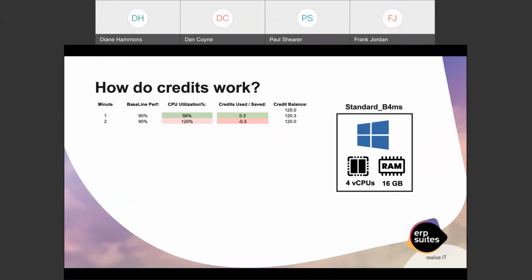So now once we go into minute number 2, we actually used 120%. This is over the baseline of 90%, so that means we've actually spent a credit, and you can see the running total there. Skipping a few minutes ahead, at minute 6, we were really running hot at 212% utilization. This causes us to burn 1.2 credits.